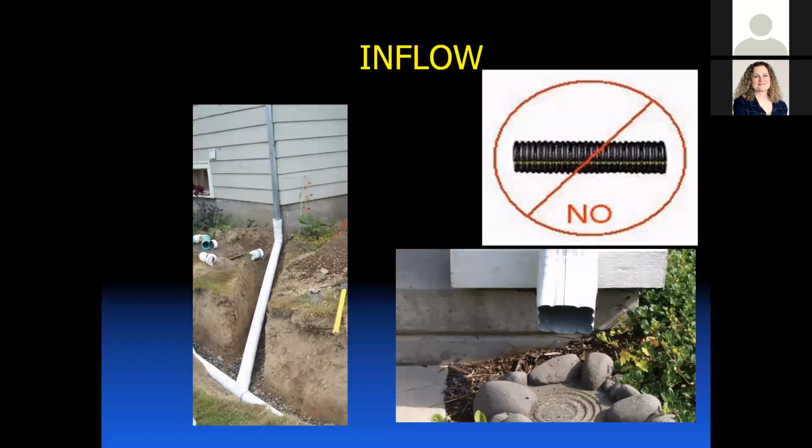When planning how the rain enters and exits, inflows enter the rain garden on the side closest to the source of the water. Downspouts are often piped in. Never use corrugated pipe. It clogs, it's impossible to clean, and it crushes easily. If you're going to pipe underground, use a smooth walled pipe, or you could also simply direct the water away from the foundation using a splash block and direct the water over the surface of the ground using a rock lined swale.